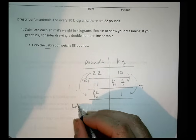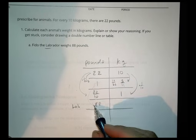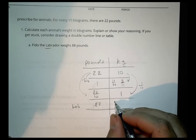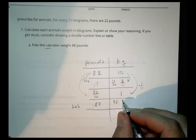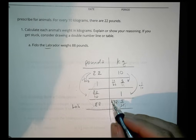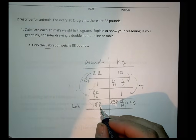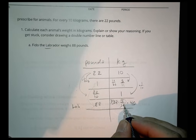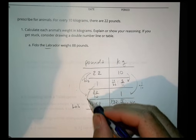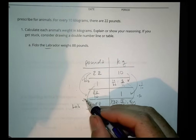Our Labrador was 88 pounds. So let's use our 1, which means we're going to multiply by 88. I'm going to do 88 times 5 over 11. And 11 goes into 88 8 times, so I can reduce there. I'm left with 8 times 5, which is 40. So if the Labrador weighs 88 pounds, I multiply 88 by 5 over 11, and we get there. That works because 1 times 88 gets me there, so I take this number and multiply it also by 88.